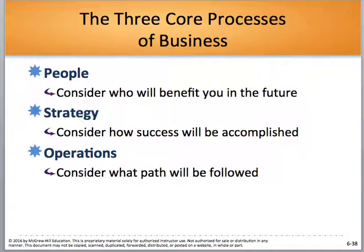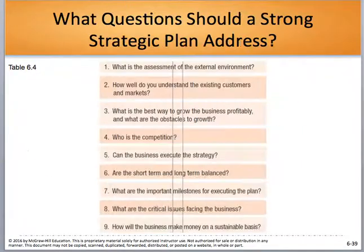So we have three core processes of business: people, strategy, operations. People, you have to consider who will benefit you in the future. Who is going to help you get to where you need to be in the future? Strategy, how success will be accomplished. How will you go about doing it? Operations, what path needs to be followed in order to get the job done. Those are the three core processes.